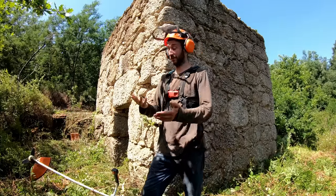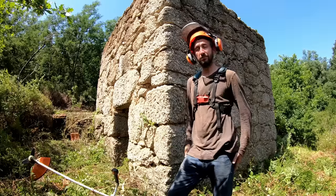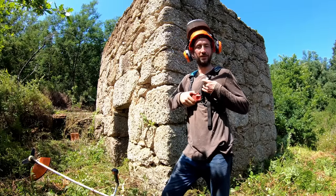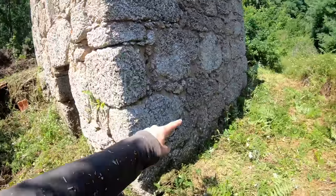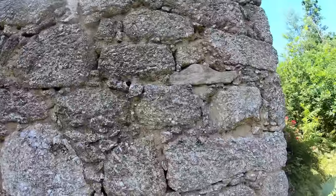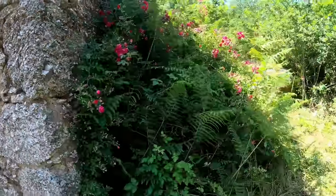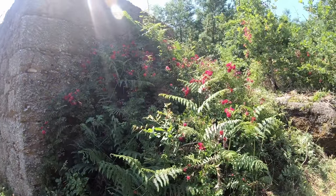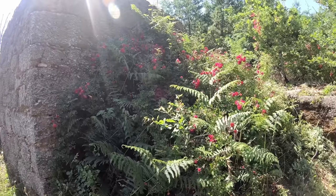So everything is now cleaned up around the ruin. Now we can have a look and explore a little bit. So we can now fully walk around the ruin here. Nice big old granite rocks. Over here, I wanted to chop it, but it all had these blossoming roses, so I could not. Maybe later.